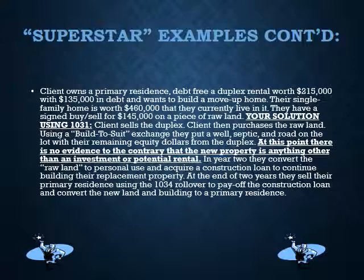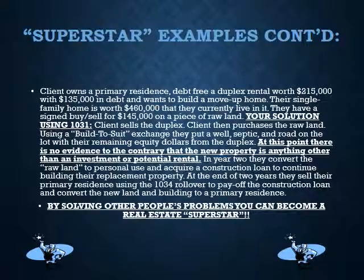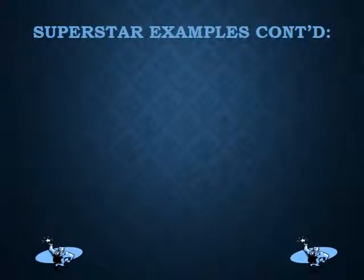Now if they file two consecutive tax returns on that property, in year two they can convert the raw land to personal use and acquire a construction loan to continue building their replacement property. At the end of two years, they sell their primary residence using a 1034 rollover to pay off the construction loan and convert the new land and building to a primary residence. So that's another example of a way you can solve a client's problem by looking at the whole picture and what they have and what their goals are and what they want to accomplish. And once again, by solving people's problems, you can become a superstar.